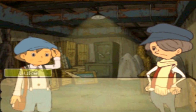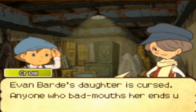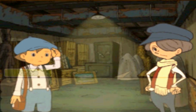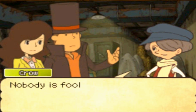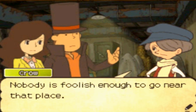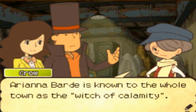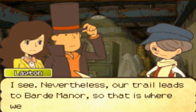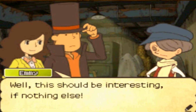Because of the Calamity Witch? Huh? You know about that. You must be local, then. What, you don't recognize Luke? Even Evan Bard's daughter is cursed. Anyone who badmouths her ends up regretting it. Yes. Is that so? Nobody's foolish enough to go near that place. Well, we're foolish, so let's go. Ariana Bard is known to the whole town as the Witch of Calamity. I see. Nevertheless, our trail leads to Bard Manor, so that is where we shall go next. Well, this should be interesting, if nothing else.